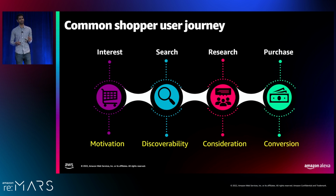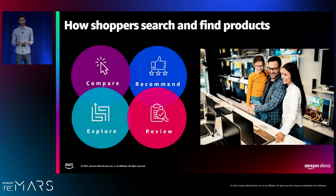Based on the user research and customer studies, we found that customers spend quite a bit of time in the search and the research phases. Let's look at these 2 phases and how customers actually spend their time. Customers, when finding products that fit their use case, most likely opt to do research, especially for high consideration products or for categories they have no experience with.